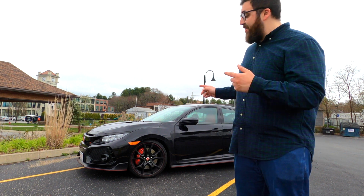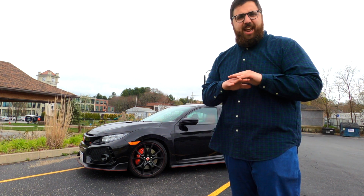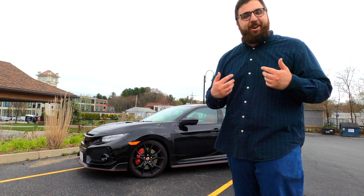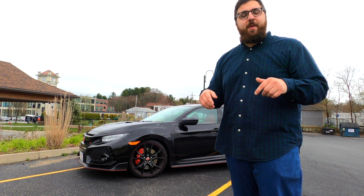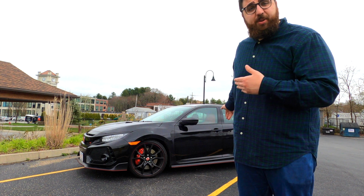I am Thanasi and this is a 2019 Honda Civic Type R, but this just isn't any Type R. This is my Honda Civic Type R. And today, we're going to be doing a walk around of the car. I'm going to let you guys know of the car that Honda was able to create.